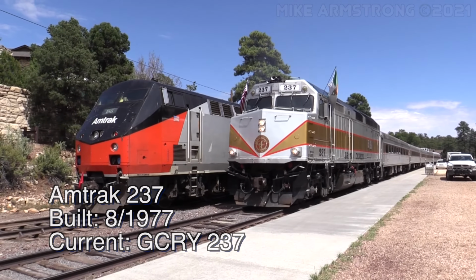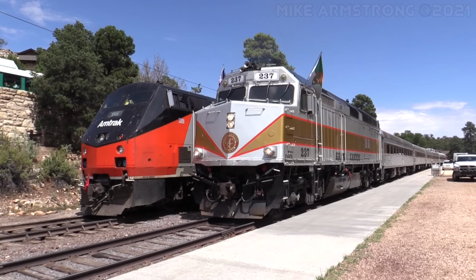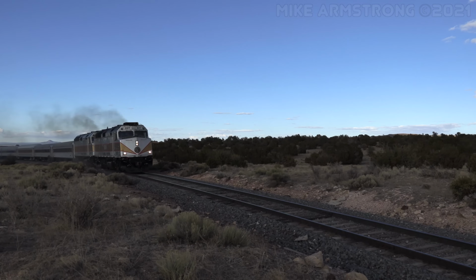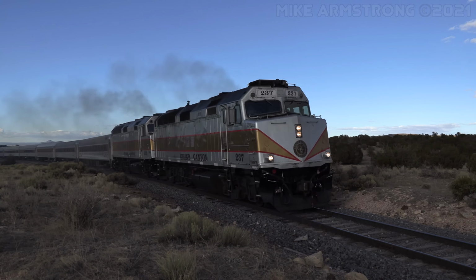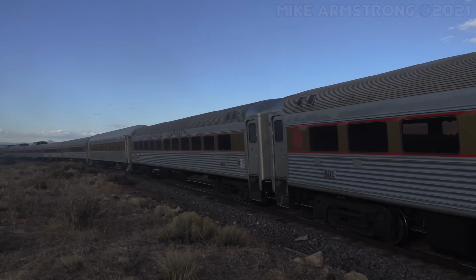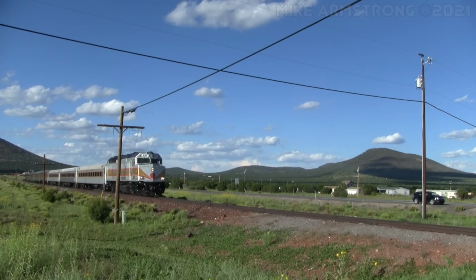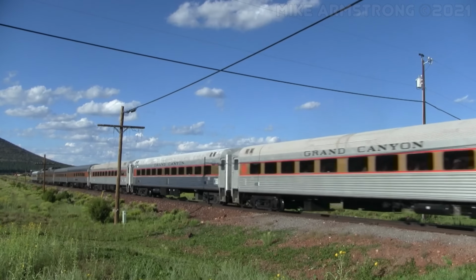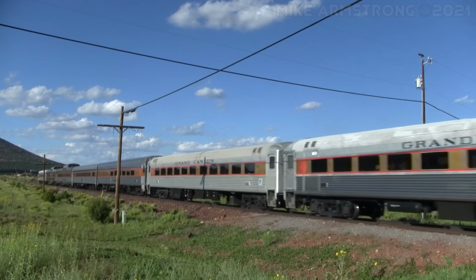This locomotive is now owned by the Grand Canyon Railway and used in regular service to the south rim of the Grand Canyon. Prior to entering tourist service in 2010, the railroad upgraded 237 by adding a separate head-end power generator over the back walking platform of the locomotive. 237 was also re-geared to run at freight locomotive speeds and given the new model number of F40PH.